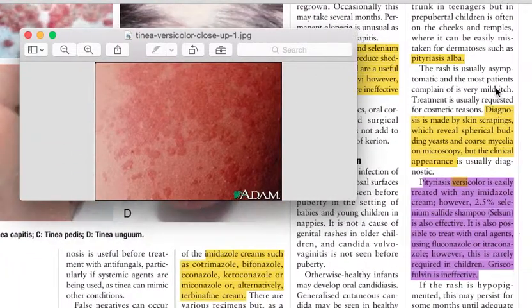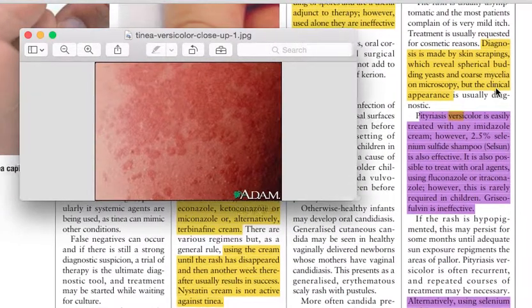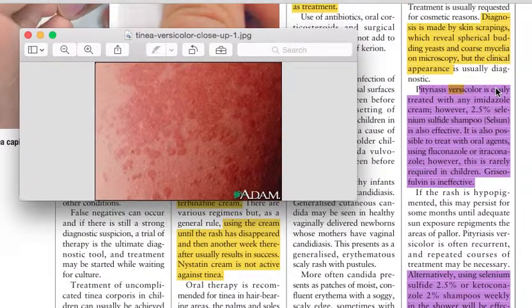It's usually asymptomatic, and the most patients complain of is a very mild itch. Treatment is usually requested for cosmetic reasons. Diagnosis is made by skin scrapings, which reveal spherical budding yeasts and short mycelia on microscopy, but the clinical appearance is usually diagnostic anyway. This is easily treated with any imidazole cream.